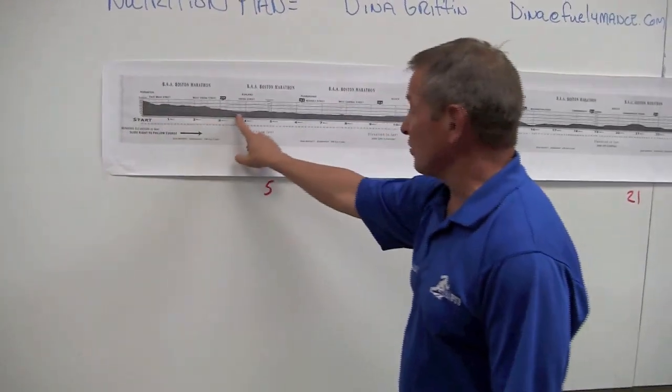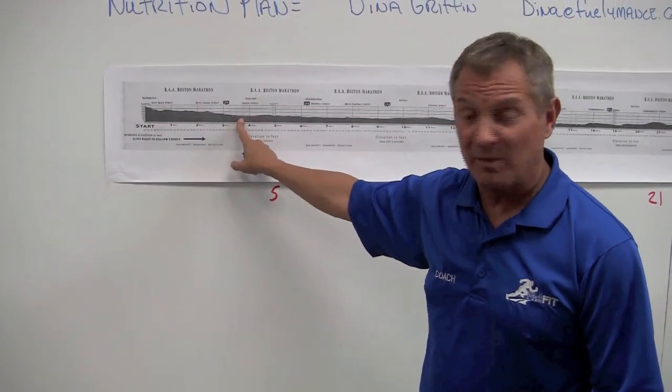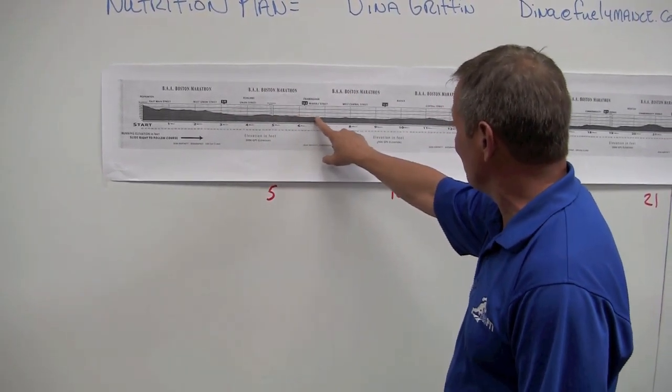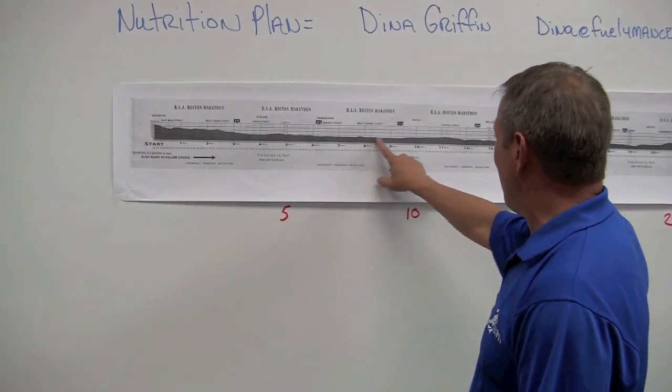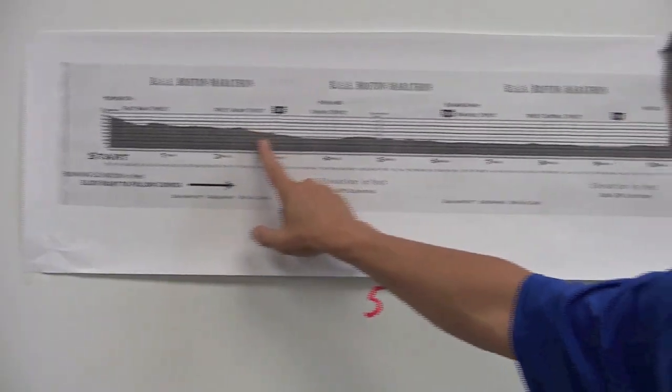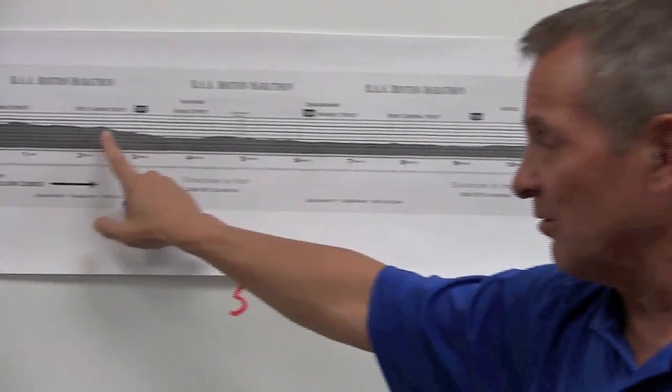So you run very, very conservatively. You run fresh. You hit your race pace. You feel good through 5. When you get to 5 miles, you see the course will start to flatten out from 5 through 10. This is a great place to shake out a little bit some of that energy that you saved in here.